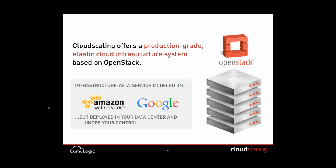So let's start with Cloudscaling. We offer a production-grade elastic cloud infrastructure system based on OpenStack. For those of you who are not familiar with OpenStack, it's an open source community that's growing by leaps and bounds. And it's an infrastructure that allows you to build the clouds, both private and public. Cloudscaling has taken that framework, and we're building a system that is modeled on the public clouds, such as Amazon Web Services and Google Compute Engine. Obviously, the difference is you deploy this as a private cloud within your data center and under your control.